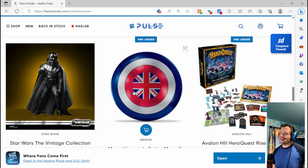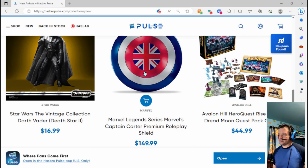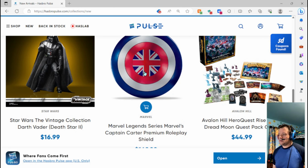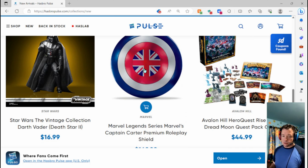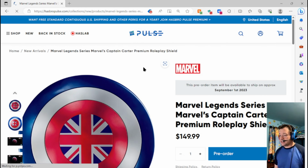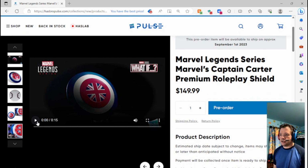Oh, okay, so that's cool. I like that. So here is a Captain America shield. So here's something, Power Rangers has all the swords and all the weapons so far coming out. I think this is the first weapon I've seen of Captain America. So let's see here. Do they got a little video showing it off? Oh, they do have videos. I love these videos.